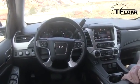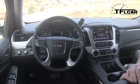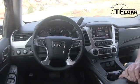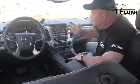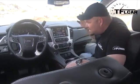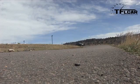And you know what? The entire interior of this vehicle really is one of the more comfortable SUVs I've ever been in. It's whisper quiet. It's very comfortable. The seats are fantastic. The build quality blows me away. GM is finally getting it when it comes to interiors. This is just terrific.